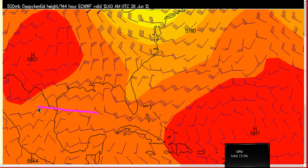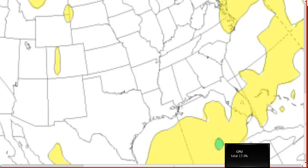The question is whether it continues west or sits for a while and then gets pulled out later. Right now, I'm not quite ready yet to give up on the idea that this should still try to get into the western part of the Gulf here. The models aren't really sure of themselves yet, and really aren't flipping so much as becoming more diverged and don't really know what they're doing.